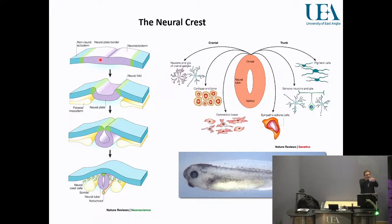And as the neural plate folds up to form the neural tube, the neural crest region here comes towards the dorsal side of the neural tube, and then the neural crest cells in this region undergo what's called an epithelial to mesenchymal transition. So they change from being quite epithelial-like and being strongly adherent to each other to become more mesenchymal and more migratory. And they migrate over the whole of the embryo.